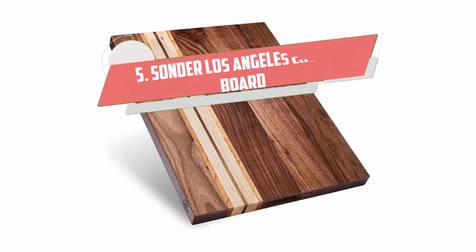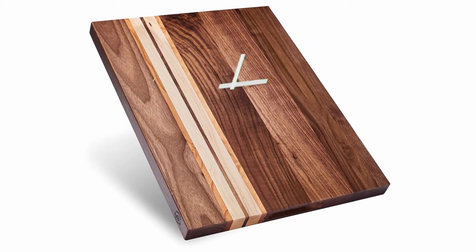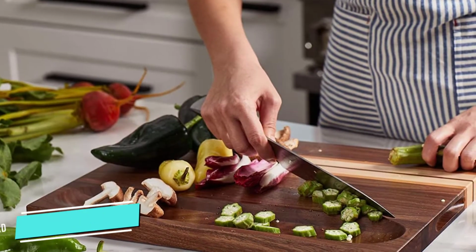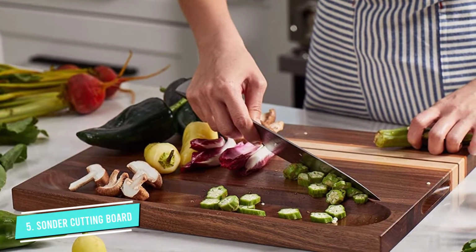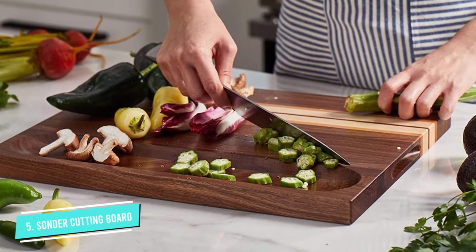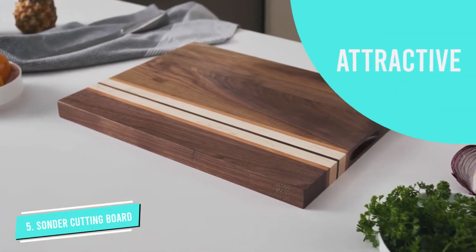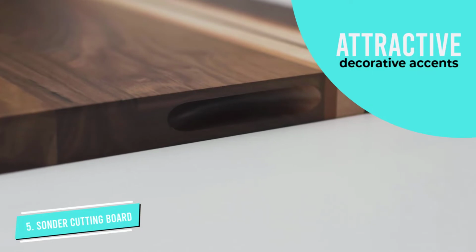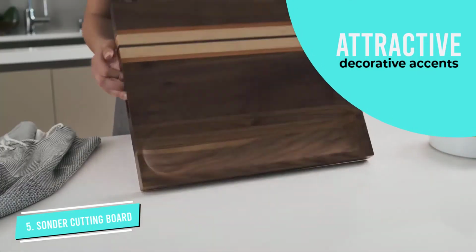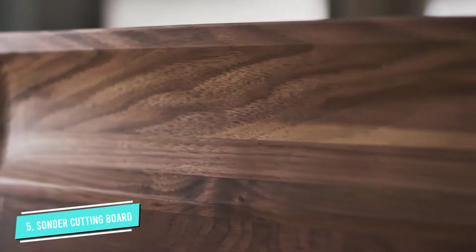Number 5. Sonder Los Angeles Cutting Board. This board is a showstopper. It's made from American walnut, with decorative accents from cherry and oak wood. You may find yourself leaving this one on your counter, rather than placing it in a cabinet, just to show it off a little. It also is perfect for displaying food. Cheese plate lovers will find that the board is perfect for serving cheese and charcuterie.